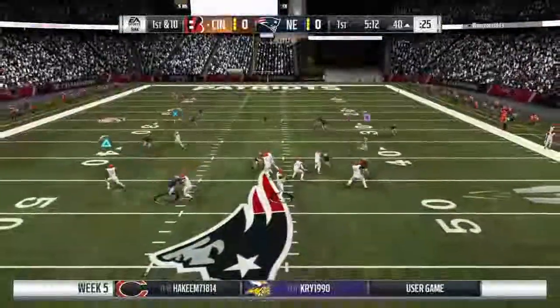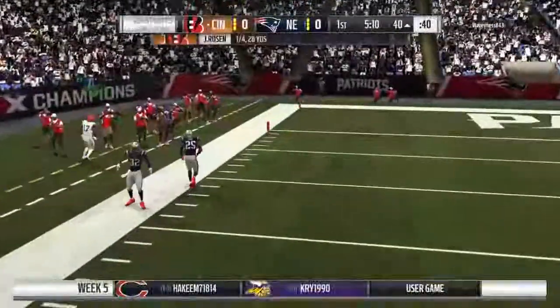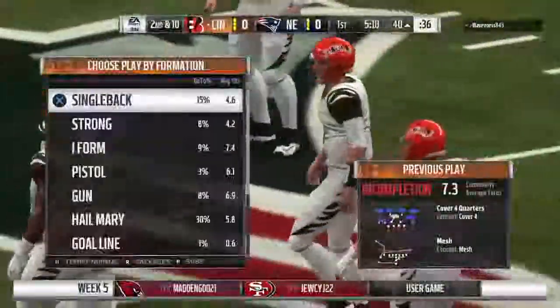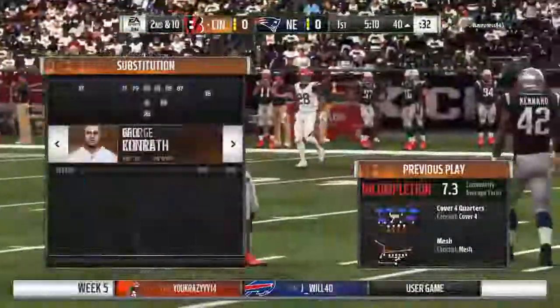Again, it's Rosen. And that's going to be too high. Out of bounds and incomplete. Devontae Adams, the intended receiver. That'll bring up 2nd down. And that's one he's got to be happy to have back.